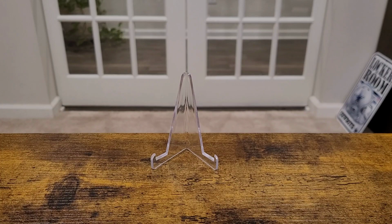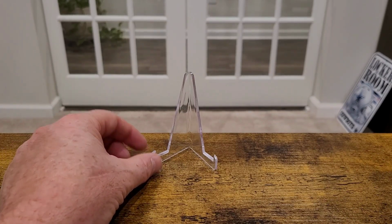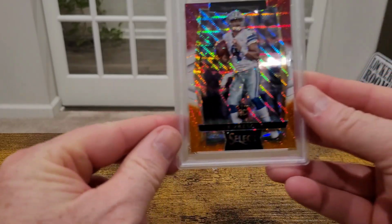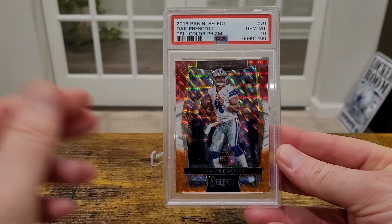So this card floated around at the National, obviously, probably floated around a couple years before the National. I mean, it was in a top loader when I got it, and then sat in my collection in a One Touch for a few years, and then I finally sent it off, and it tinned.